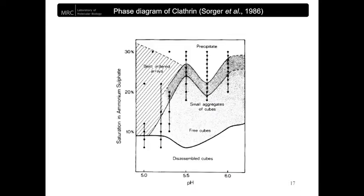It is important to understand that a phase diagram is unavoidably incomplete, considering the multitude of other parameters to be investigated, such as the pH or temperature. In addition, a protein can exhibit much more complex behavior during crystallization. We show here a less typical phase diagram produced after investigation on clathrin.